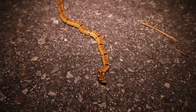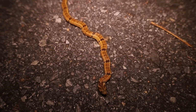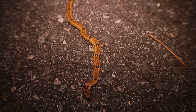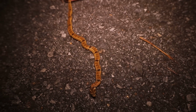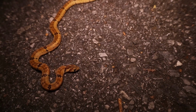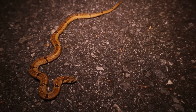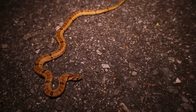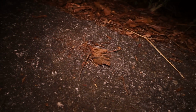And for a snake this small, they have an incredibly painful bite, and they also have anticoagulants in their saliva, so it will bleed quite a lot, but overall still not dangerous. This is a highly variable species, coming anywhere from dark gray with almost no pattern to this pattern, or even bright red-orange. Off you go.